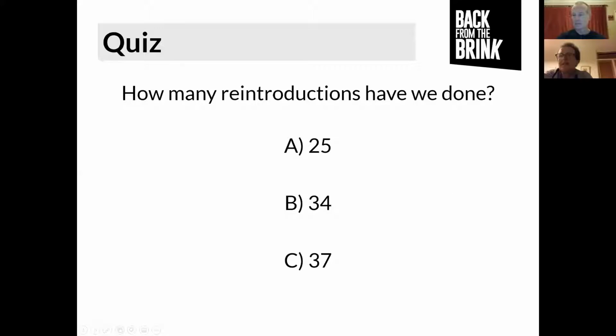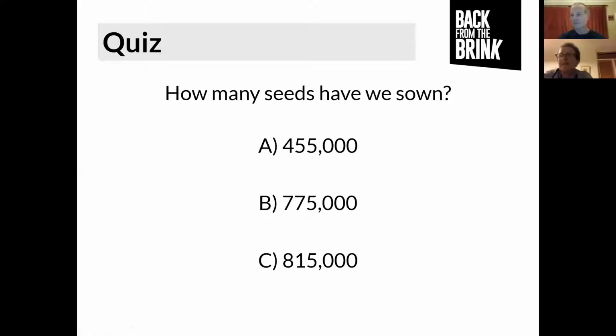And our last question is, how many seeds have we sown? Is it 455,000, 775,000, or 815,000? So we will come back to those questions at the end.